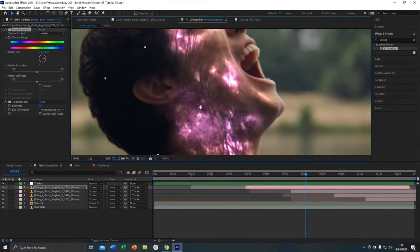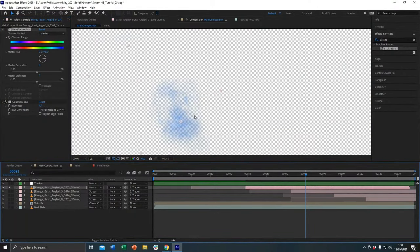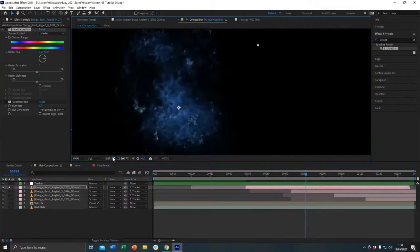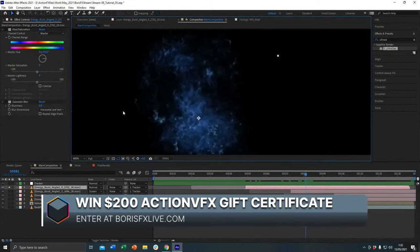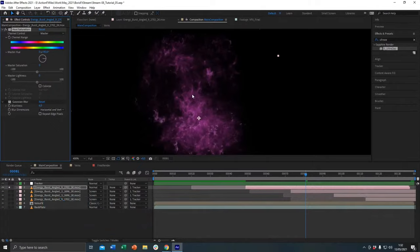Here I use the hue and saturation. So the original color of this, I don't know if it's visible. It's supposed to be in higher quality, maybe it's because of the stream. But essentially, it's originally this blue color, which you can easily change using hue and saturation. So all the energy bursts that you can get on Action VFX are customizable in color. You can change it very easily using hue and saturation.